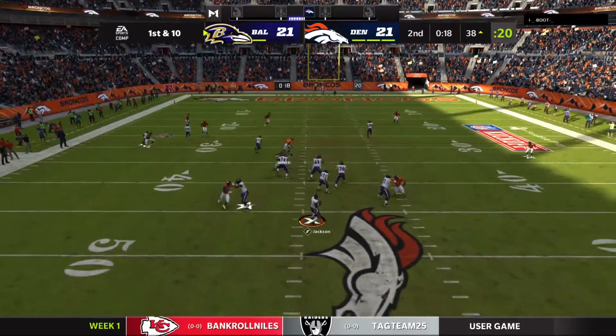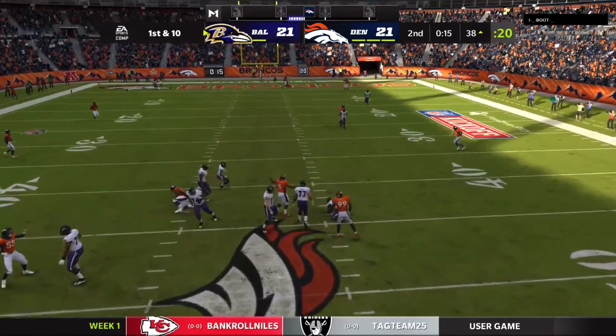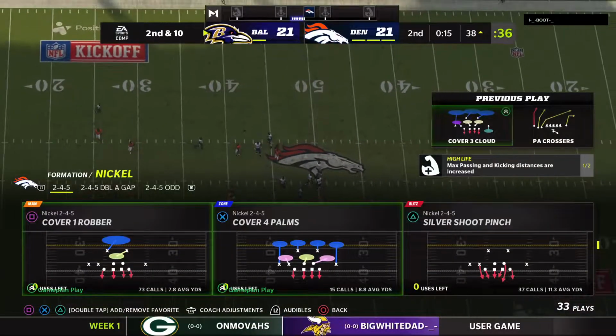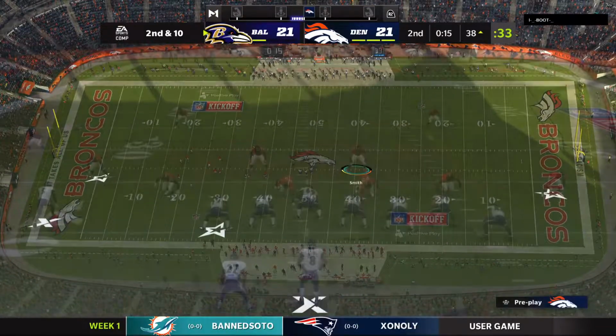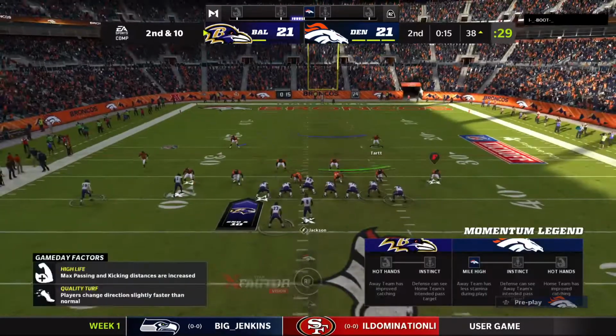Off the play fake, here's Jackson. And he takes a shot on the release as this will be incomplete. They've given up a few first downs on this drive, but getting the incompletion there, that should give them something to build on and maybe turn the tide. They work again from the 38 on 2nd and 10.